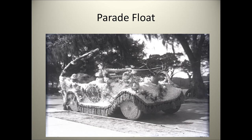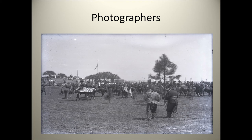They had floats. This is the Benevolent Protective Order of Elks. And there's the elk's head. There's some of the elk's women in there. So we had sort of our own version of the Rose Bowl parade before they had the Rose Parade. We were sort of second come lately, but they had a number of really neat decorated cars. This I really love because he's taking a picture of the event, but he captured two other people with cameras taking photographs at the same time.